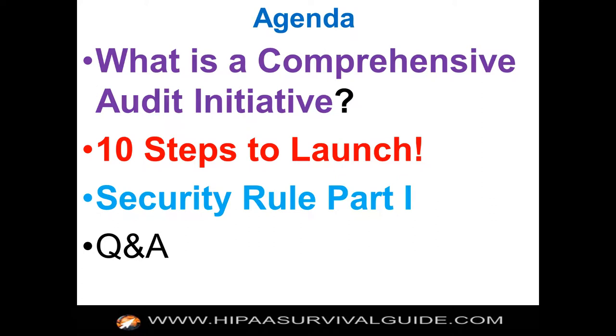And then we're going to cover the security rule part one, which is really the entirety of the administrative safeguards. As far as technical material and difficult to understand material, it's probably not going to get any more difficult than today, because we're going to cover risk assessment, risk management, and all that tough part of the security rule. So there's a lot of material to cover. If we go over, we will pick up in the next segment, because the next segments where we cover the technical safeguards of the security rule, where we cover the physical safeguards of the security rule, are not nearly as dense as what we're going to cover today.